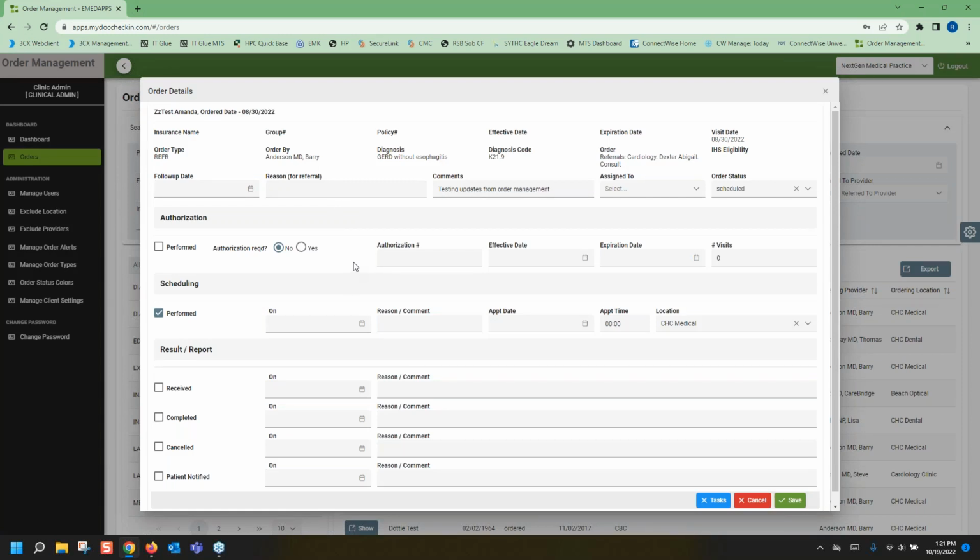You're going to notice a lot of similar fields because we need those fields. Authorization, scheduling. Did we receive the report? Is the referral completed? Did we maybe need to cancel the referral, and why? Has the patient been notified? Did we share the information with the patient? These are all fields that are present in NextGen today, and they're also present in the order management utility so that this information can be shared between order management and NextGen, and always making sure we get the chart updated with the latest and greatest information.